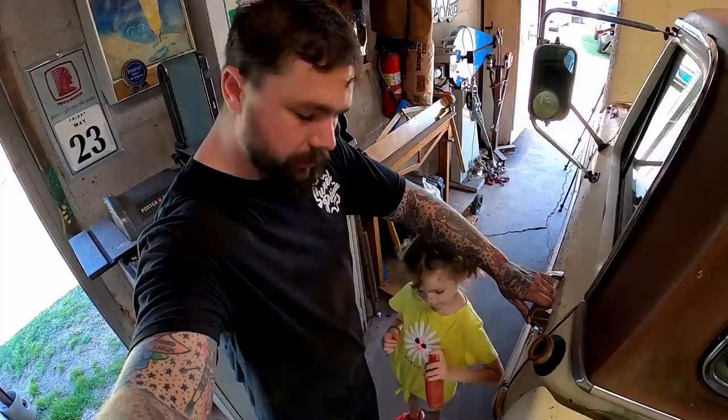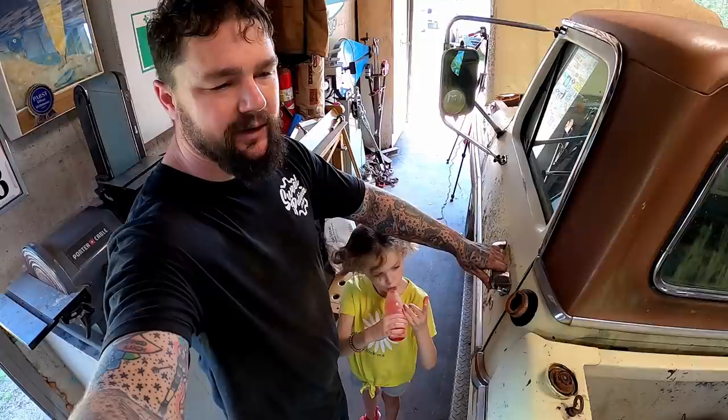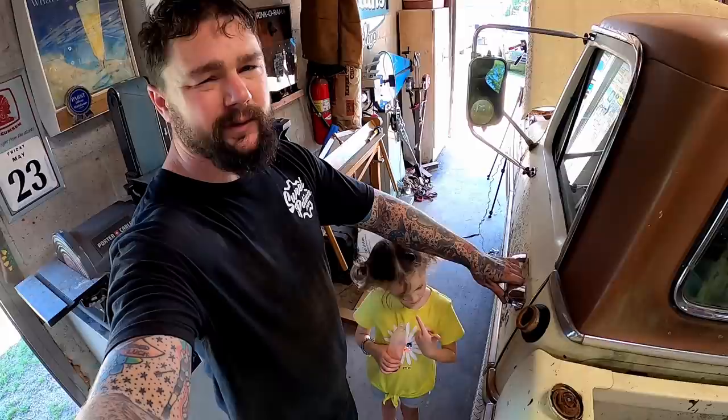This thing don't wanna go up into park. So obviously she's in neutral. And or the transmission is just totally trashed, considering it'll sit here and run and not go anywhere. So maybe I can look into that, or I guess I can start pulling the carburetor off.